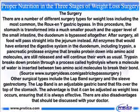Source: www.sergeyadis.com/ Gastric bypass surgery. Other surgical types include the lap band surgery and the sleeve gastrectomy.